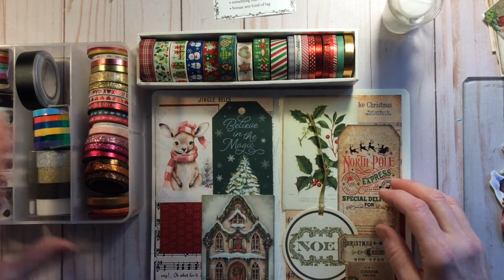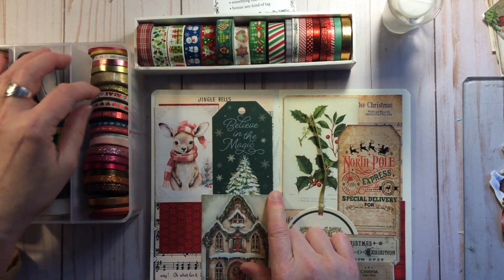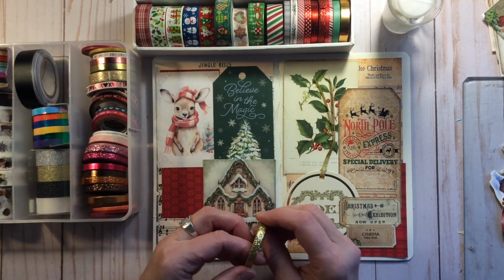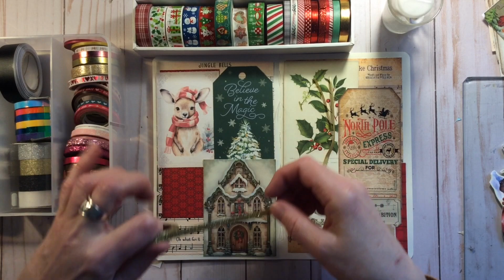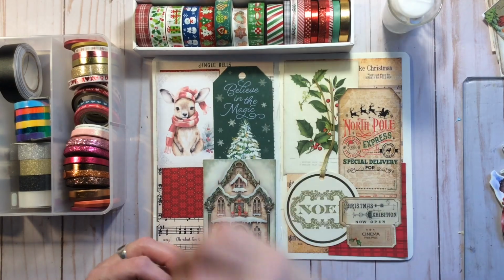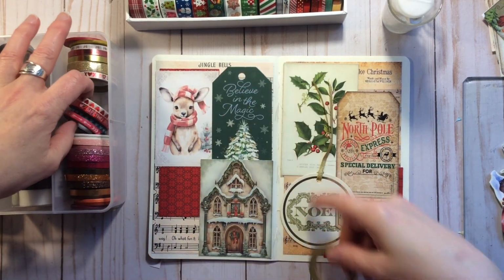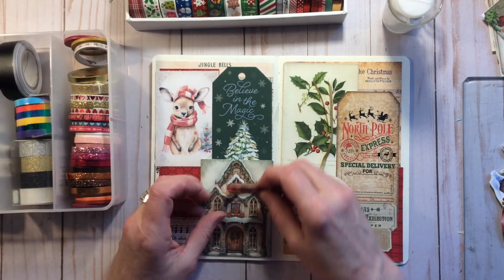So I don't want to use those ones. But I thought I would maybe get some gold and do a little bit of bling on this one, maybe across there. Let's see how that looks. It's not really showing up on camera. It's quite dark today. Let me adjust my light a bit. When I had it on earlier it was causing a glare on the paper, but now that I've got it all together, it's not so bad.